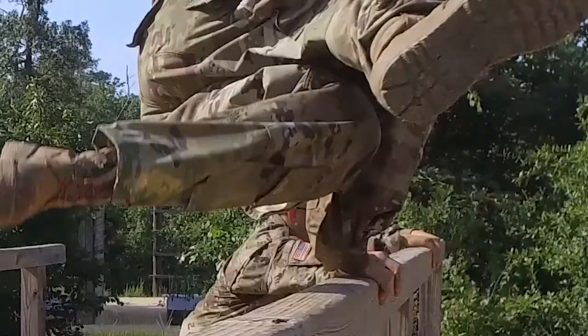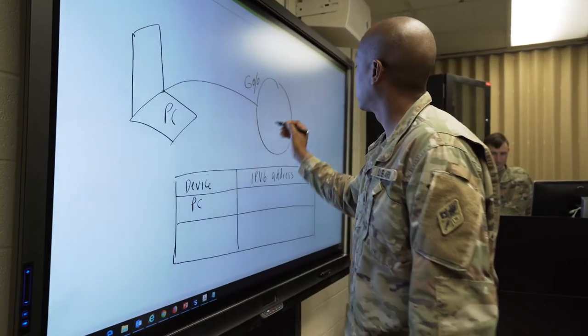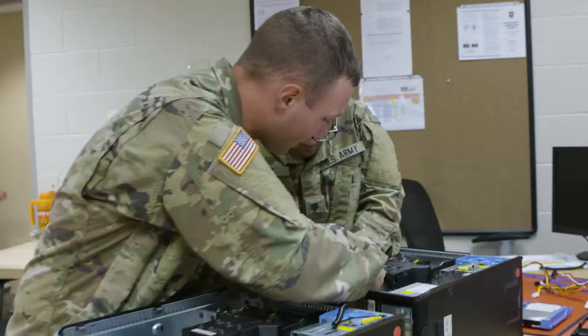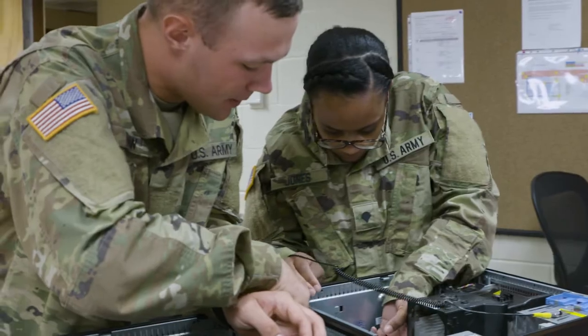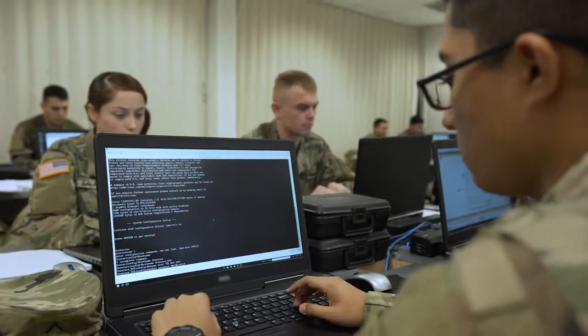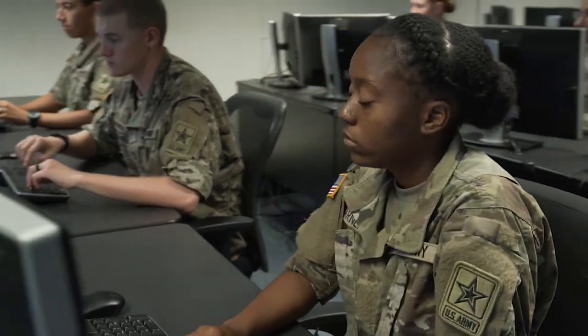for career progression. After successfully completing basic combat training, you will attend approximately 20 weeks of advanced individual training at Fort Gordon, Georgia. There you will learn to use computer consoles and peripheral equipment to include servers, routers and switches, computer systems concepts, and how to plan, troubleshoot, and maintain information systems.